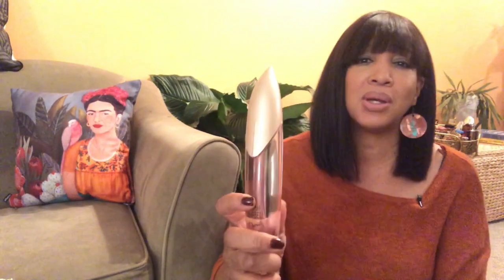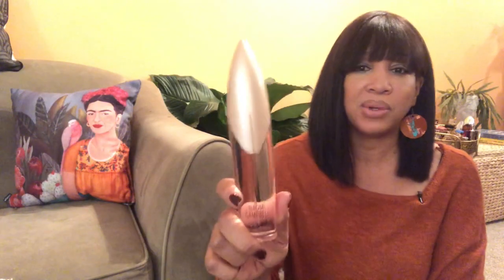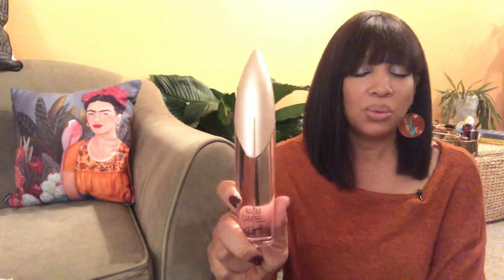I kind of place this in the same vein as Chloe in terms of one that is super easy to grab and go and just smell pretty and not ever have to worry about somebody being bothered or offended or it being too strong or any of that stuff. So yeah, I'm gonna put Naomi Campbell's, and this is called Private. And this is really pretty and just really simple. So this has been a great recent easy reach perfume.